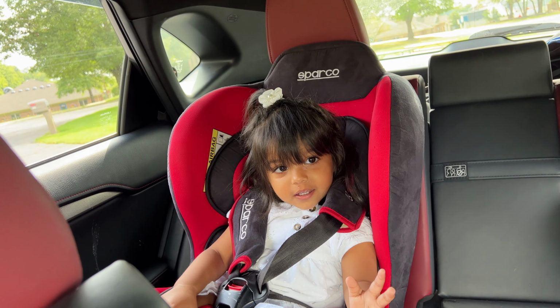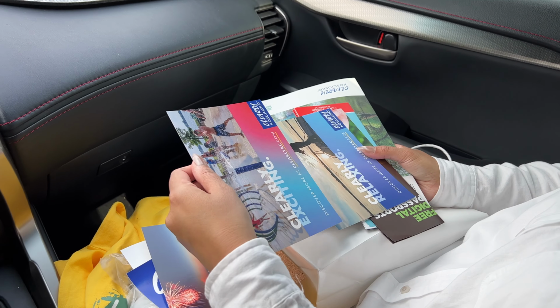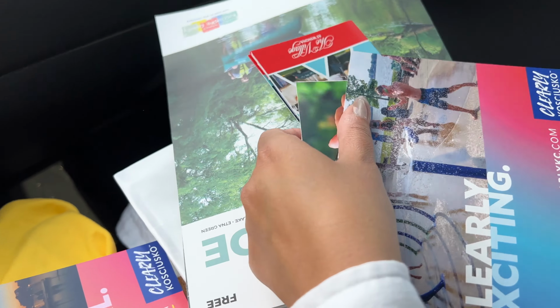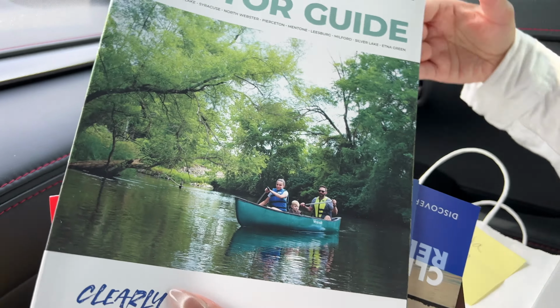Are you happy for the stickers? Some brochures here. So that's everything that you can get from the Visitor Center. Over here, there's your guide.